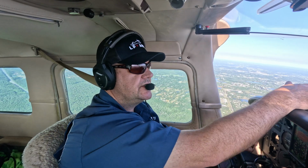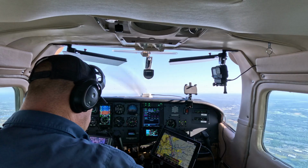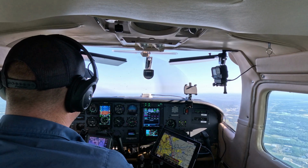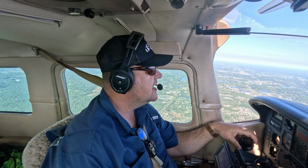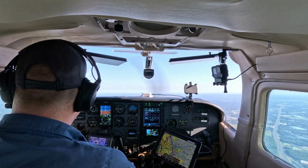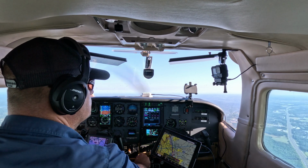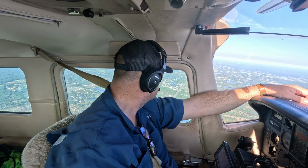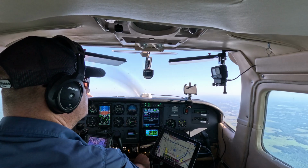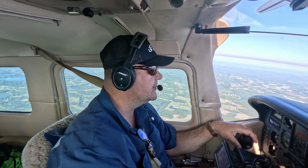Tampa departure, Centurion 604 November's 2.5, climbing for 4,000 heading 360. What was the call sign? 6048 November. 48 November, Tampa, climb maintain 8,000. Up to 8,000 for 48 November. Departure, November 54 Mike Zulu's level 4,000, heading 320. 54 Mike Zulu, climb maintain 12,000. Climb maintain 12,000, 54 Mike Zulu. Maintain 3,000. 48 November, climb maintain 8,000. Up to 8,000 for 604 November.